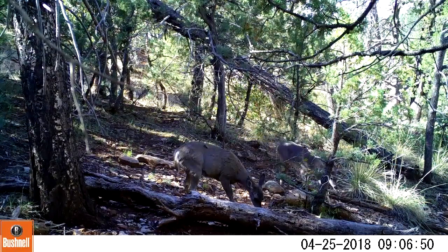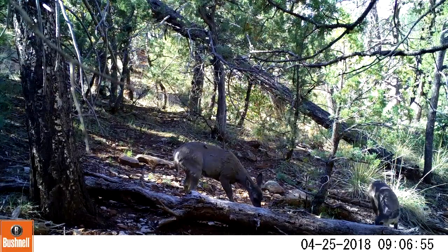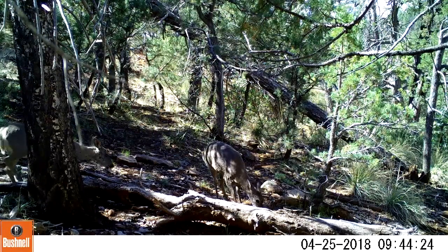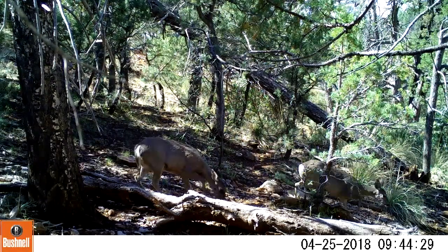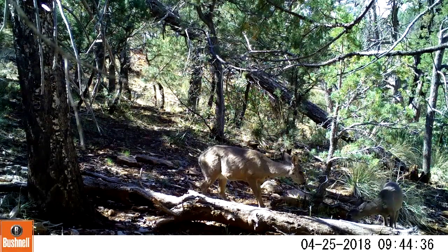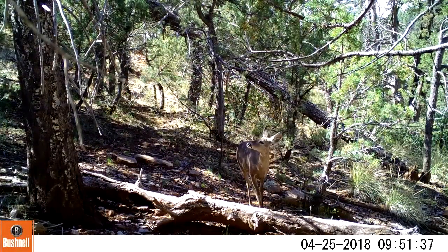Probably had 10, 15, 20 minutes of video of these two deer just lounging around here. I think I had put salt down there one time, so there's some salt still embedded in the dirt there. So they enjoyed that and kept nibbling or licking on that ground right there. So it must have been when I put salt, but that's been quite a while, several months ago. So there was a little competition between the two of them for that salt.